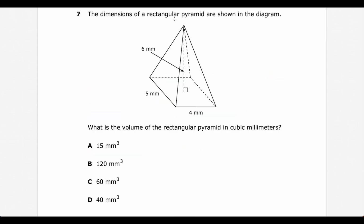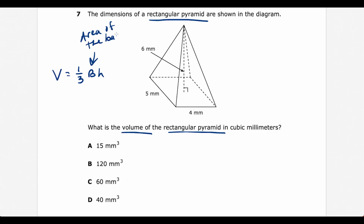So question 7, we have the dimensions of a rectangular pyramid shown in this diagram. What is the volume of the rectangular pyramid in cubic millimeters? Well, just know any type of pyramid where you have a square base or rectangular base, you could use the formula 1/3 capital B times H, where capital B represents the area of the base. So this is a big idea.